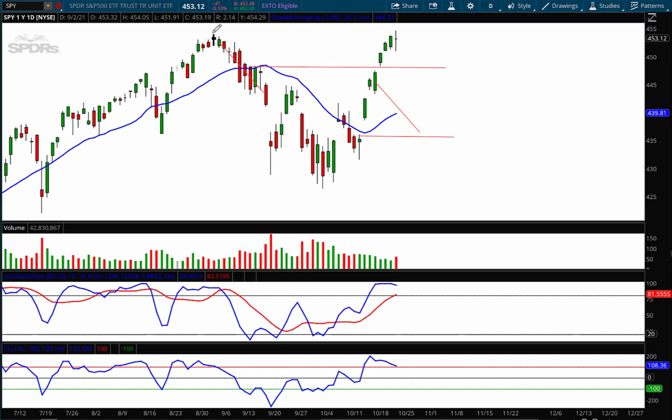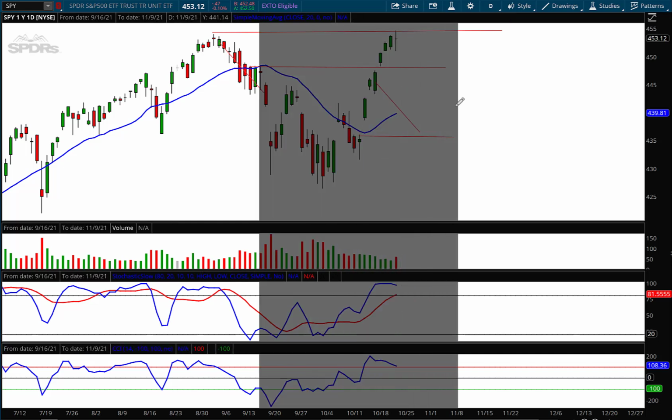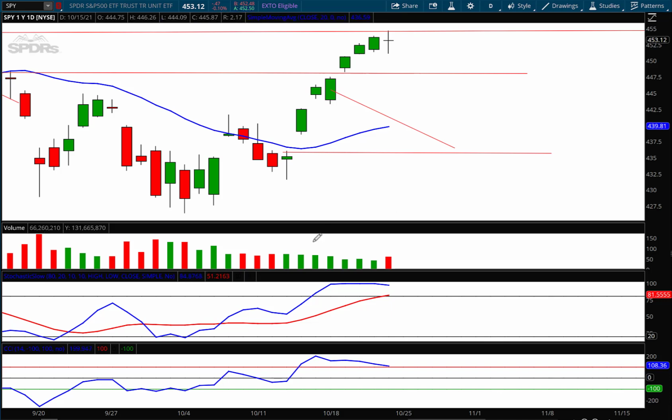We hit a resistance area right here to the penny, and look at the volume drop up until yesterday. Now let me zoom in a little bit more so you can see what this means. A volume drop on the way up tells us the buyers are getting tired. When you see a doji like this with a small little sliver of red in the body with an increase in volume, that tells us the sellers are getting motivated.